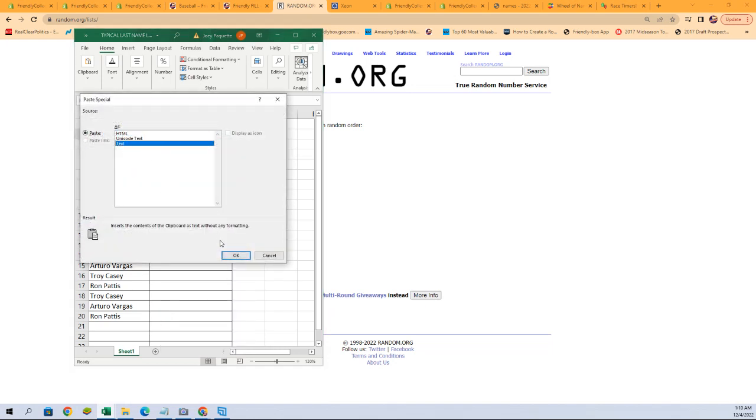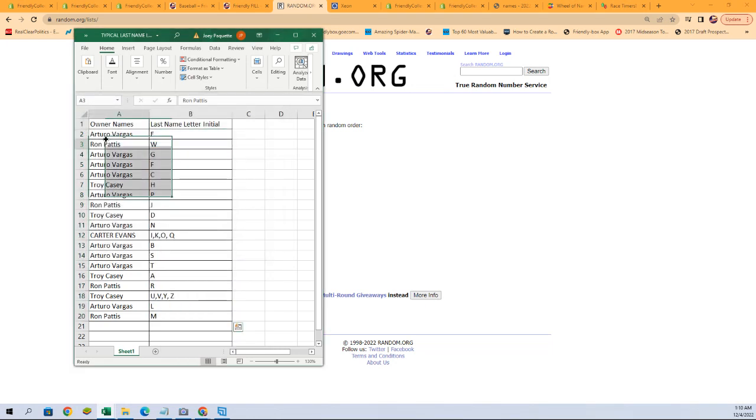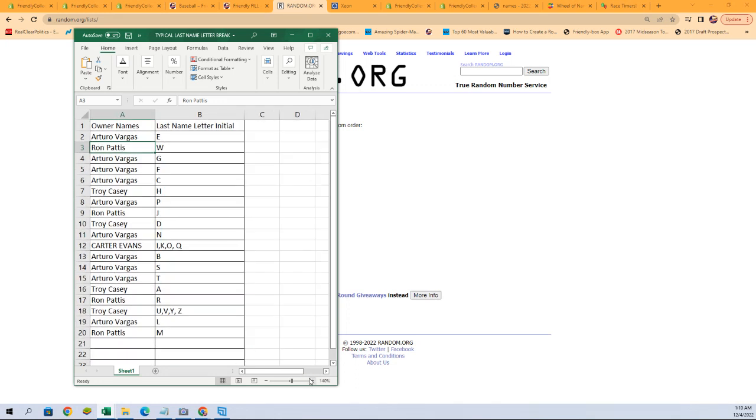All right, let's find out who's got what. There it is right there. Arturo V with the letter E, Ron P with W. All the way down to Ron P with M. Make that a little bit bigger so it's easier to see. There it is right there.